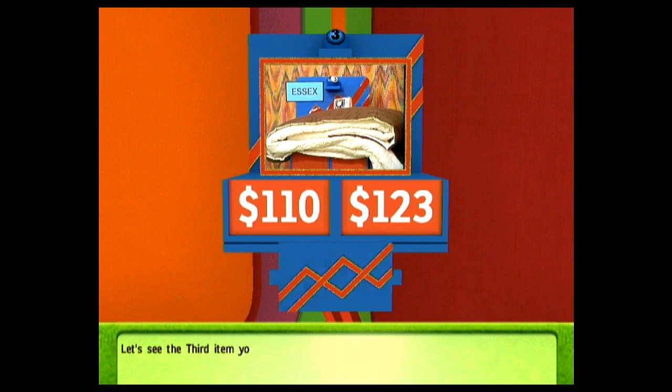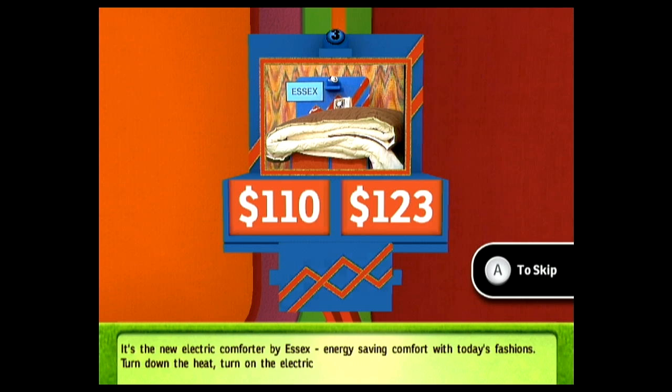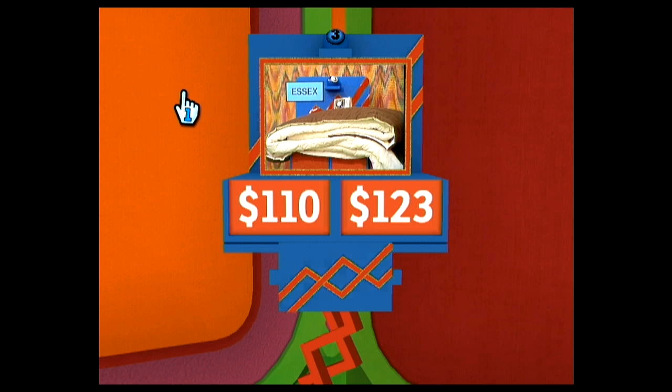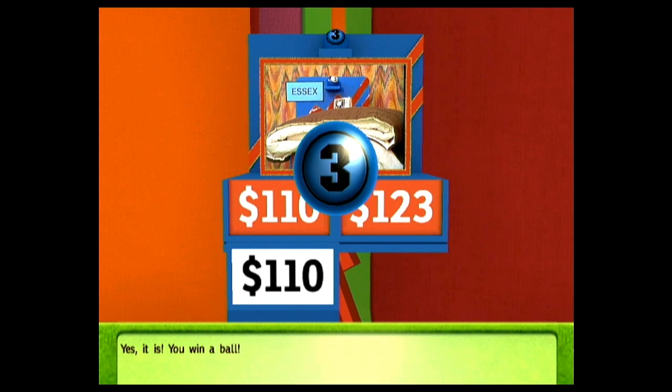Let's see the third item you'll bid on. It's the new electric comforter by Essex. Energy-saving comfort with today's fashions. Turn down the heat, turn on the electric comforter by Essex. Is the left or the right value the actual retail price? You pick this value. Is it correct? Yes, it is. You win a ball.